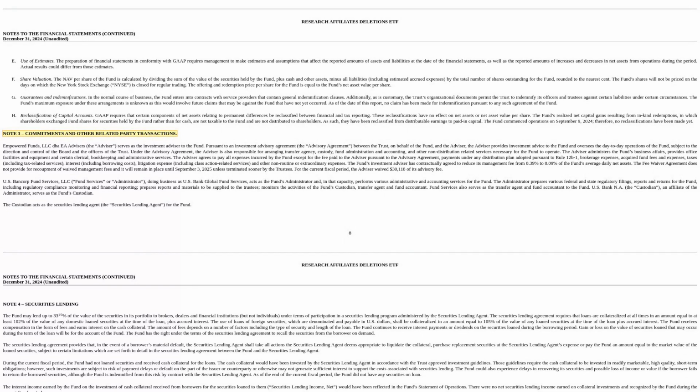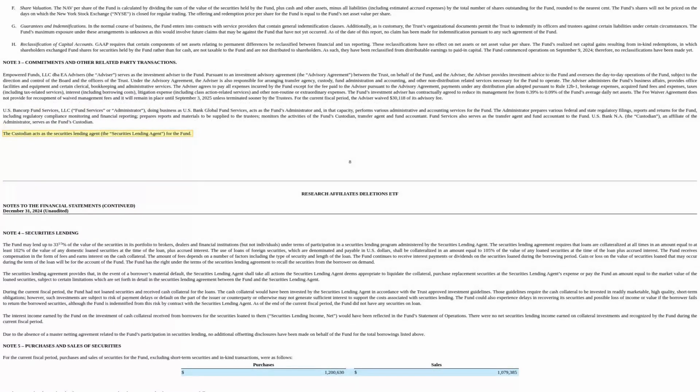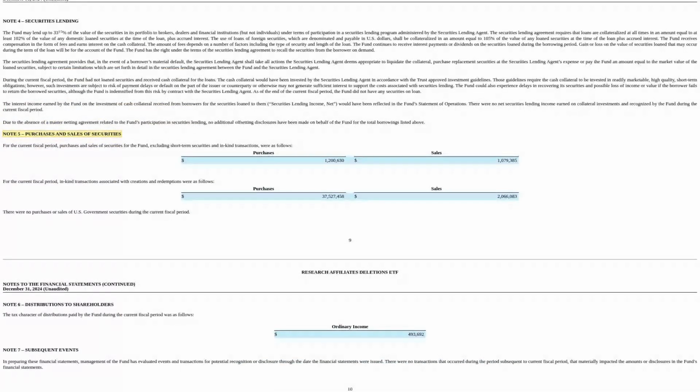Let's check out securities lending. This is where the fund loans out its securities to other institutions. However, the fund did not engage in securities lending during this period. If they did, they'd receive collateral in return, which they could invest to generate extra income. During the period, the fund purchased securities worth $1.2 million and sold securities worth about $1.1 million, excluding short-term securities and in-kind transactions. There were also some in-kind transactions associated with creations and redemptions, where investors exchanged shares for securities.